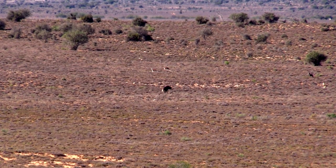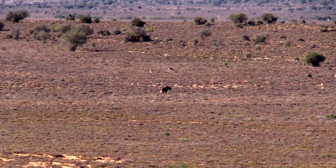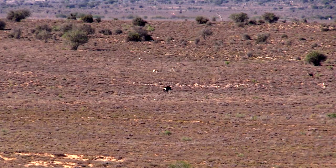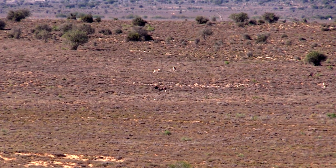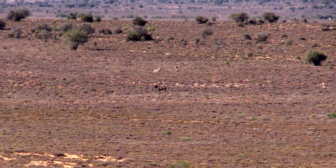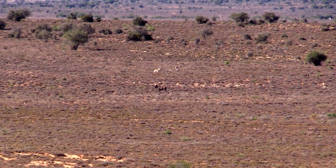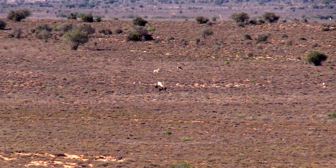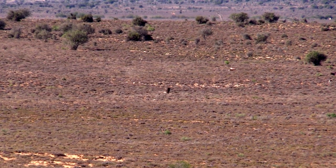Wide. Okay, just a pretty reasonable quarter shot though, so just... I like the face in there a lot better. There he goes. Okay, 740. Aim a little bit high. Just go. Got it. Oh, wow. Got it.